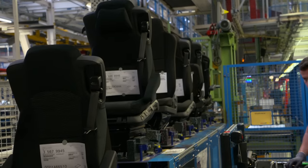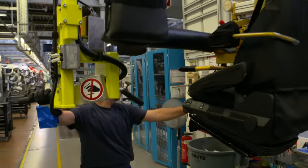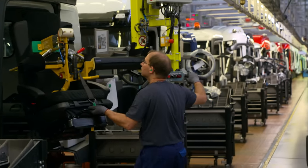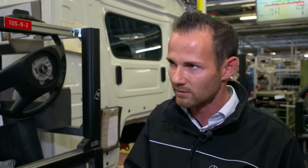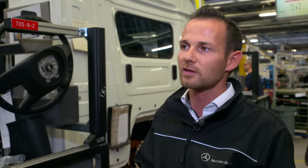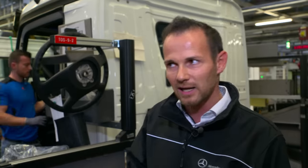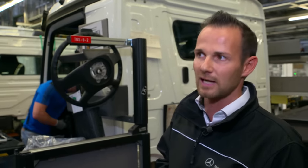Now the seats are waiting to be put in. They were just delivered, precisely as ordered by the customer. We have every kind of seat. There is the driver's seat, a passenger seat, and the jump seat. The new Actros even has a reclining seat that swivels, that you can turn. These seats are, of course, available in a multitude of variations. Variations include leather or partial leather upholstery with or without seat heating, and there is a comfort version, so here too there is incredible variance.